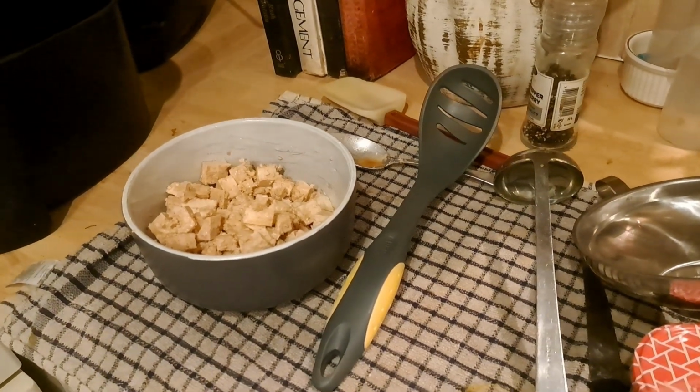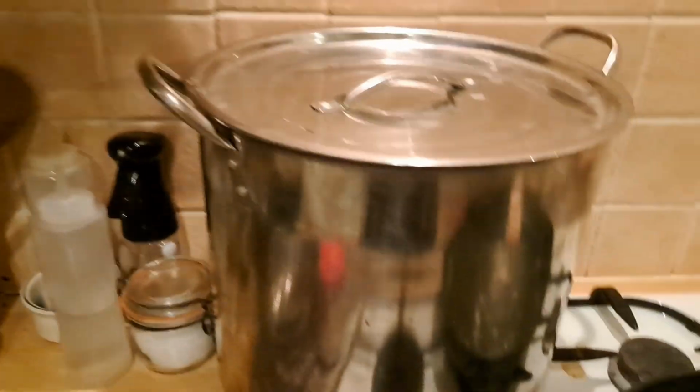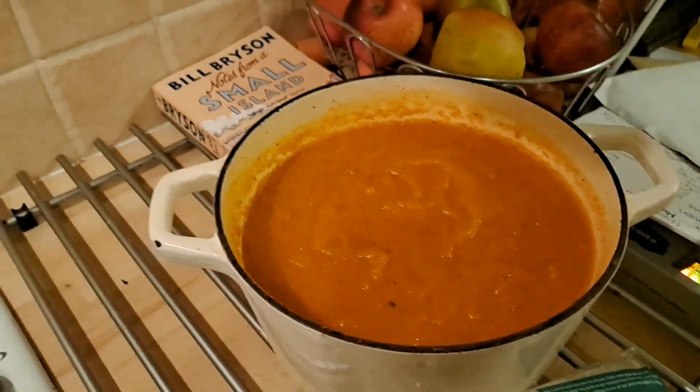Okay, we're a bit chaotic for tonight's tea. If you can hear a hum in the background, I've got the dehumidifier on. I have been canning some, let me quick show you. That's parsnip soup I got from the bread and butter thing. I've got carrot soup going on there, which I will be canning shortly.